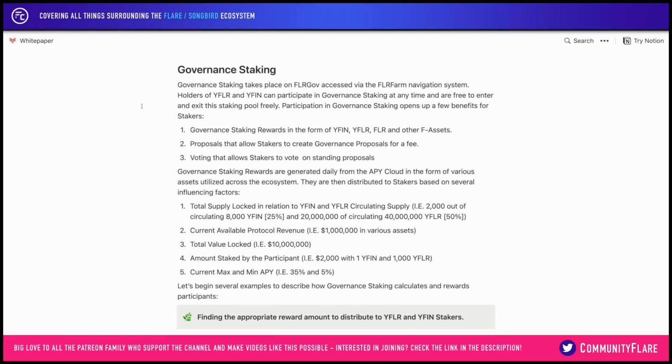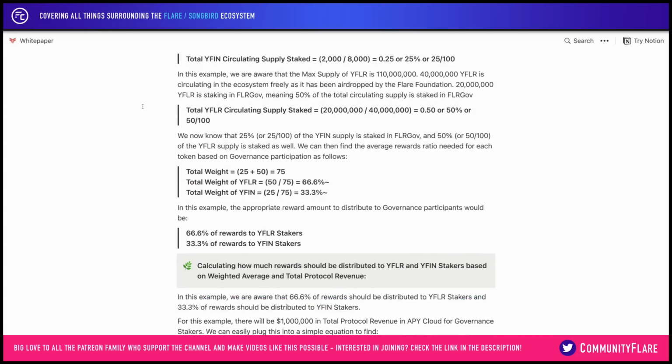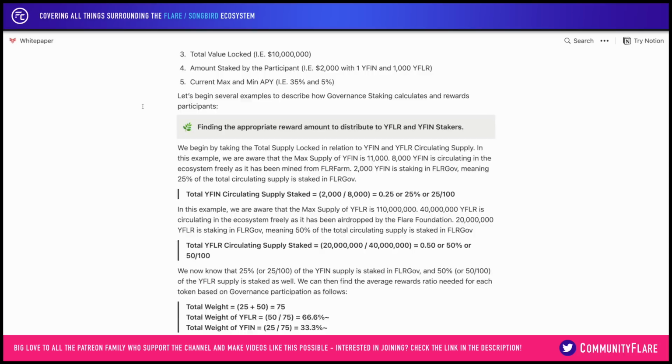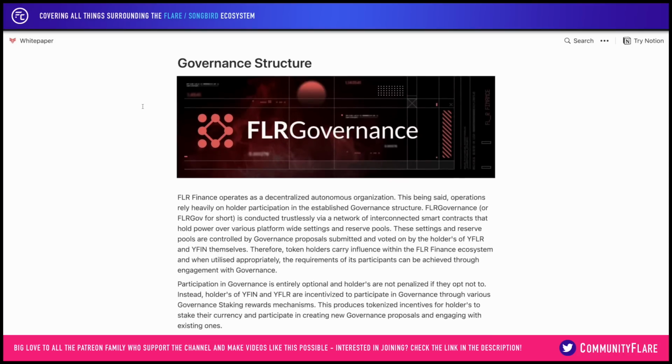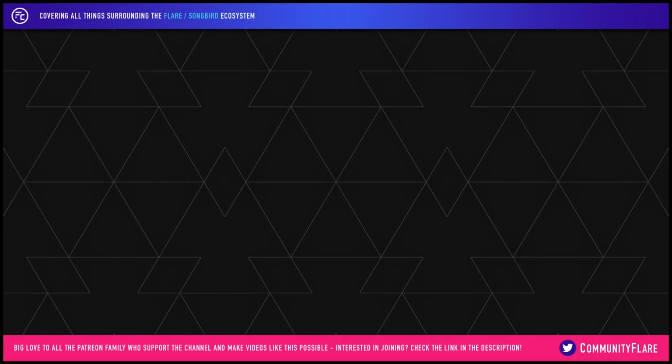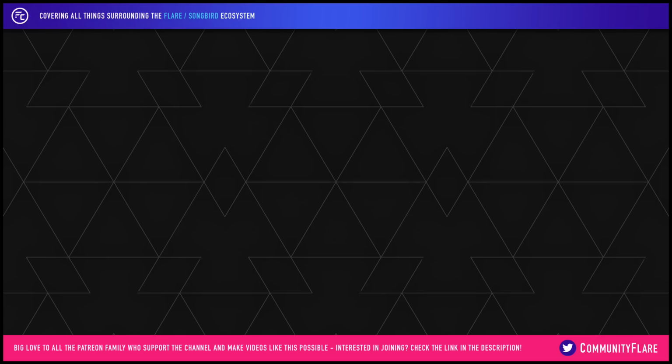Now, on this website, they do go into depth about the APY cloud, but I feel like this is a subject that really needs to be addressed on its own because it's very expansive and there are a lot of different details that I need to cover. So with that being said, we're going to move on to the when snapshot. And that's actually really interesting because the snapshot doesn't have a specific date. It's going to be announced retroactively.